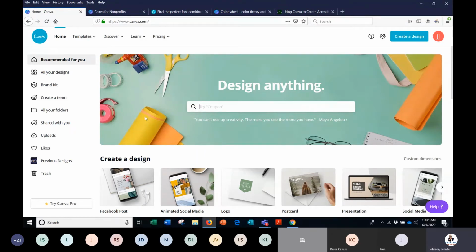I would be interested. Can you include a clickable link in your designs? No. We can test that too. You cannot do that. So when you download Canva designs as a JPEG or a PNG, that is a static image, and there is no clicking capability of it. You also can't select text that is included in the Canva graphic.